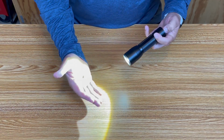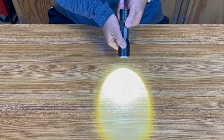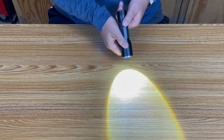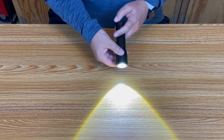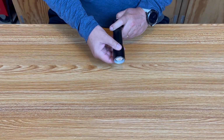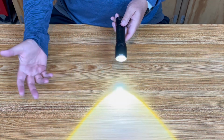This one has like 3 different functions. Obviously, you can just use it for a normal light, but you can see that you can focus the beam. So if you want to set it on the ground and get more of a wide shot of it changing a tire or something like that. And then also it has this SOS, so you can set it on the side of the road and get some help as well.